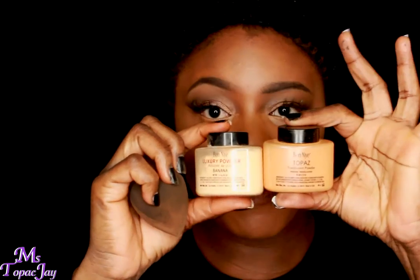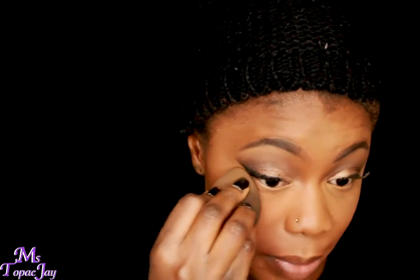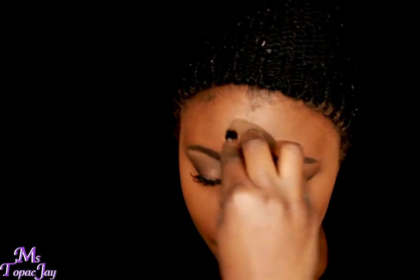All right, so now I'm gonna mix these two babies, the Bad Man powder in Topaz and Banana. I'm gonna mix them both together because I like the color it gives me. I'm not gonna be baking today actually, so I'm just going to dab it into my skin. This is working really well. Instead of baking, just work it in, just dab it in. This is my first time doing this as well actually.